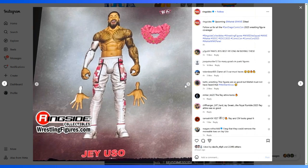We got main event Jey Uso. I like this head sculpt for him. And the tight design, that looks really good. We got the Yeet hands, got the lay, and then got the Yeet sunglasses too. This is a really nice color scheme. I'm digging it. I have the Ultimate Edition one, but boy, I love the colors here for Jey Uso.